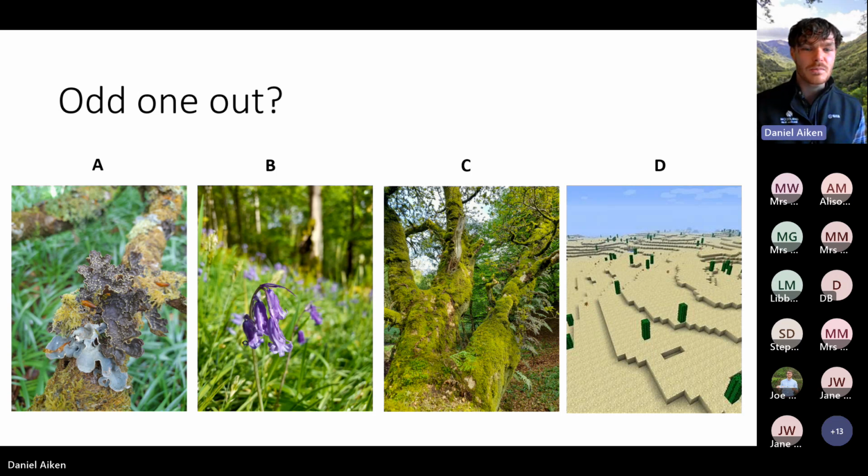And B, does anyone know what B is? What type of flower? Any ideas? Yeah, it's bluebell. Exactly. Bluebell is a native flower that is so beautiful at the moment in our woodlands, and it's carpeting the woodland floor.